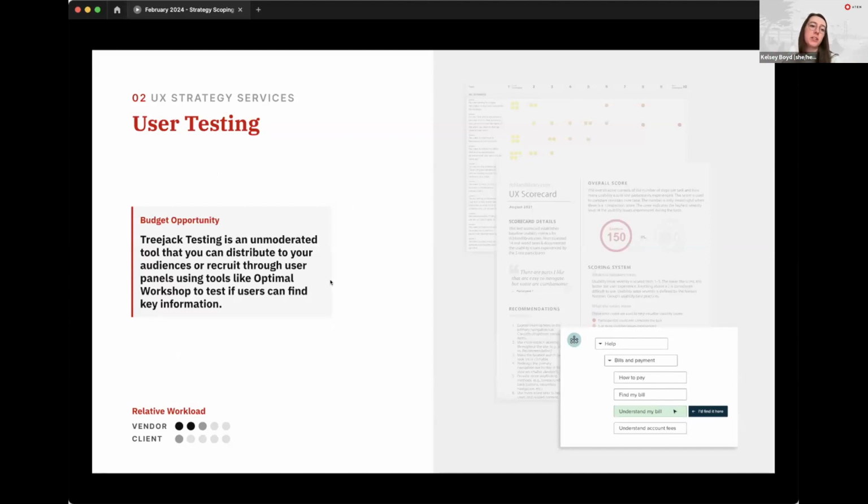But this is an opportunity to save budget as well, where specifically tree jack testing is something we would recommend. It's an unmoderated tool that you can distribute to your audiences through things like your newsletter or any other direct means of outreach. Or, as I mentioned, you can recruit through user panels with tools like Optimal Workshop, which has users who are signed up and that you can recruit from and determine who you want to hear from. This can be a way to test if users can find key information. As you're seeing in that bottom right, this requires an Excel of the hierarchy of where things will live within your menus, and really just testing: can people find information in the right way? And what is the quantitative data that informs the percentage of users who can or cannot find key pieces of information?